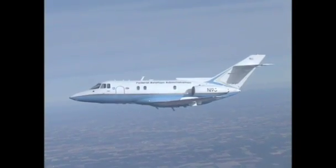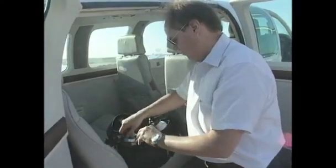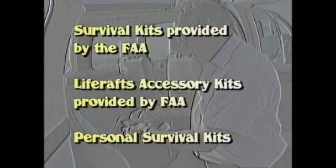You must know exactly what you have available to you and, more importantly, how to properly use them in a survival environment. This module will concentrate on 3 areas: survival kits provided by the FAA, life rafts and accessory kits provided by the FAA, and personal survival kits.